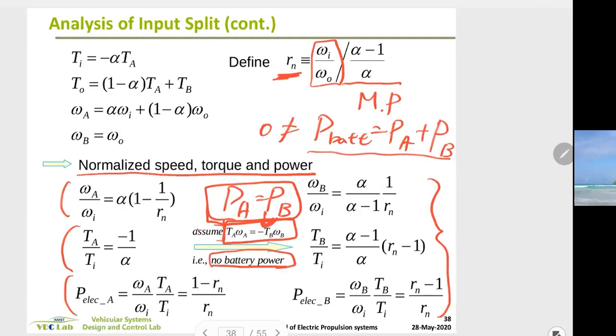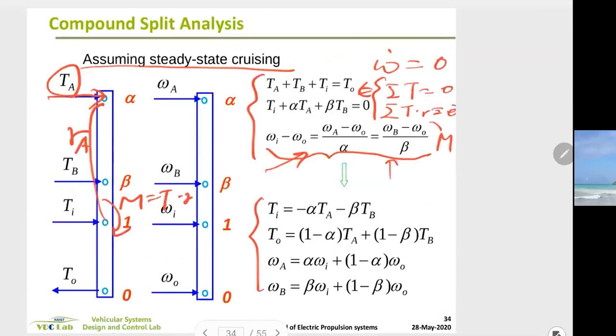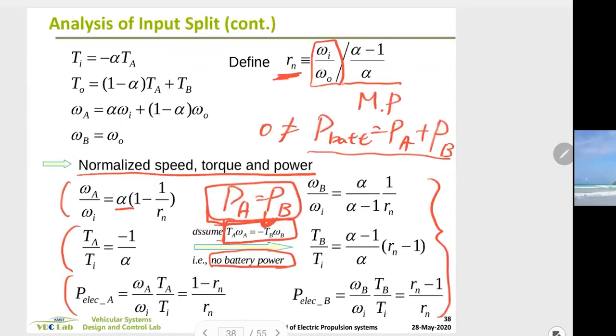So now if you look, all the variables are given. All the variables are now model parameters or design parameters. Alpha was the distance. Alpha was this. Beta was this, right? So these were determined by the design. So for a given design, alpha is known. So this is known, right? And the only variable we have is Rn.